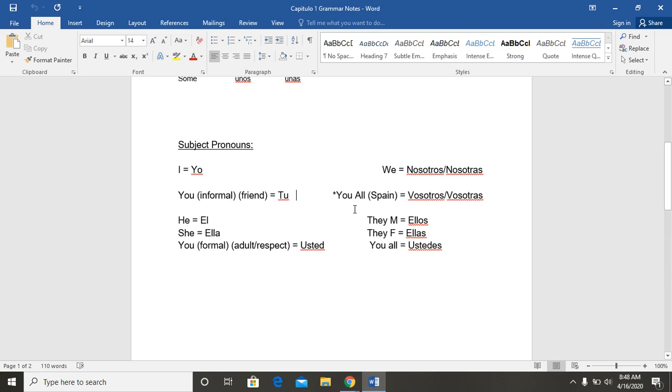Now, the last one I want to talk about, this one with the little star next to it, you all. These are words that are actually really, really old school. They're so old school that the only country that still uses them is Spain. Now, I personally don't like to teach vosotros and vosotras because in the real world, you're almost never going to hear vosotros and vosotras. The only places you're going to really hear it are either in Spain or certain countries that still use some form of it. Like if you go to Colombia and you go to Cali, a specific city in Colombia, they still say vos. Like where my mom is from, they still use vos to refer to each other.